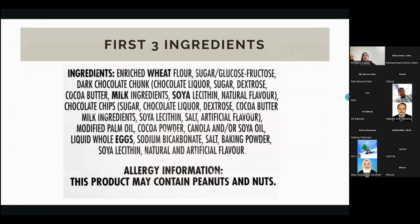Okay, all right. Then the next thing you can look up in the nutrition labeling is the first three ingredients. The first three ingredients tell you the dominancy, or how much percentage of the ingredients is inside the product. You can see from the ingredients right here, maybe 95% of the product comes from the enriched wheat flour. This tells you the majority of the ingredients inside the product. Just imagine if the first line were maltodextrin or sugar. You could totally say that the product has maybe 70% sugar or maltodextrin inside, right? You can look at these things when you buy any food in the market.